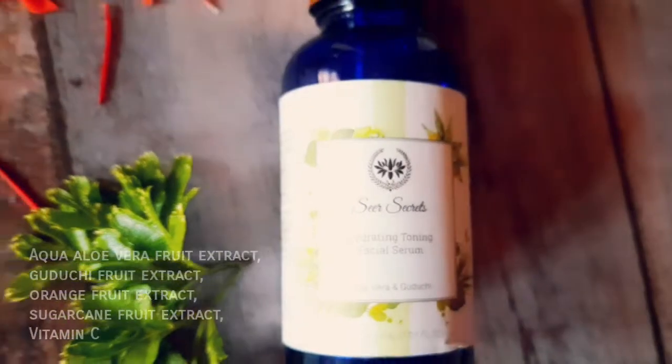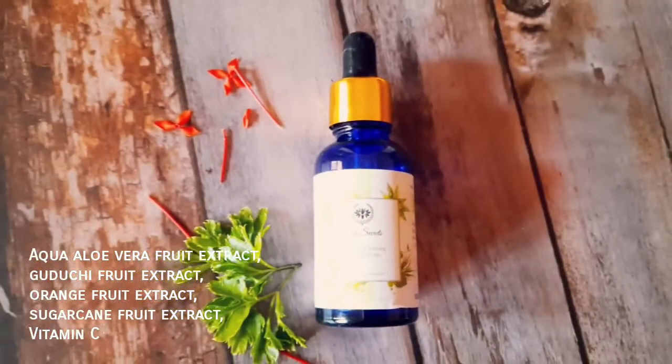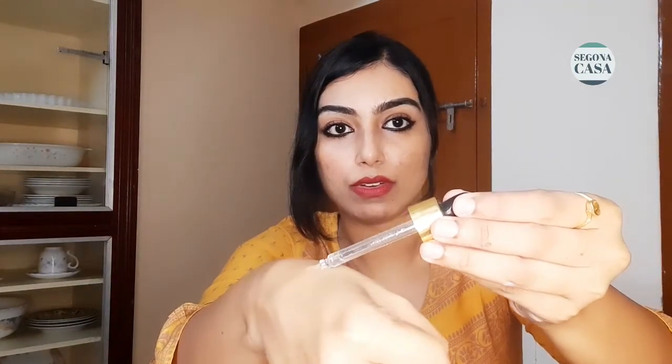The next product is a hydrating toning facial serum. One really good thing about this product is it's watery. It's really watery, and that's something that we need. If you want, I'll show it to you here on my hand. I'm just putting some drops. Oops, I'm dropping it on my chair. Here you go. Now you can see this.